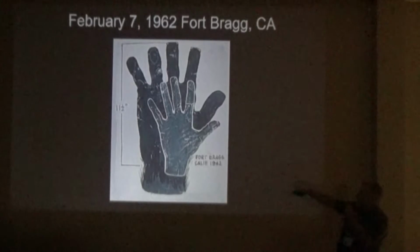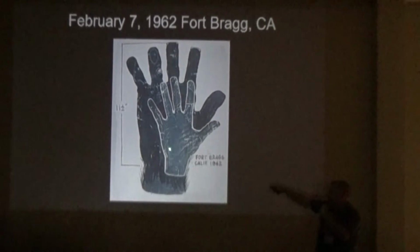But the police officers who investigated this traced the hands, and they were kind enough to include measurements: 11.5 inches from the base of the palm to the tip of the middle finger. One of the officers traced his own hand against it. You can kind of see how big that is. And just look at the general shape.